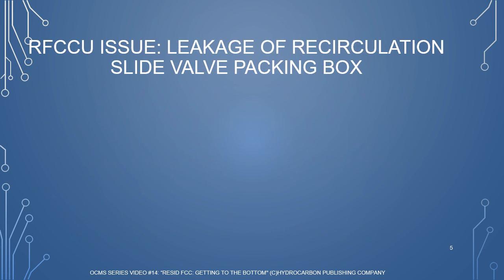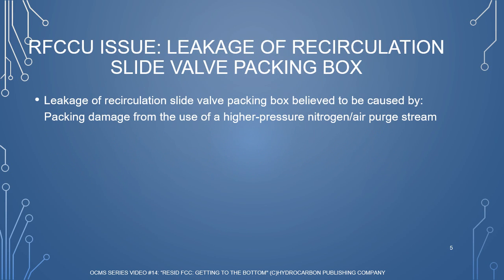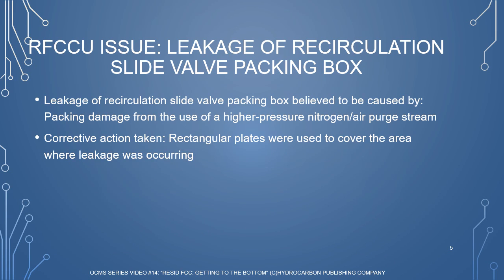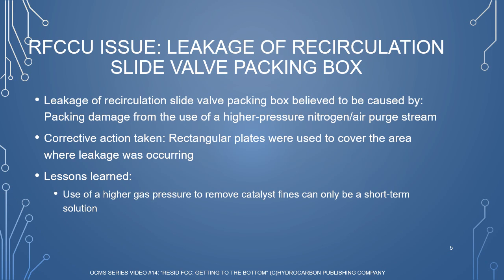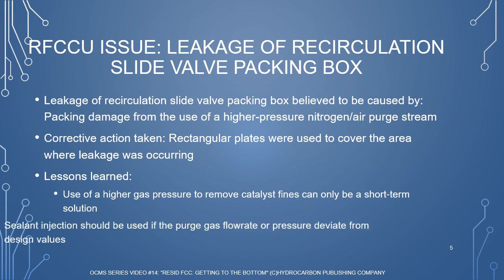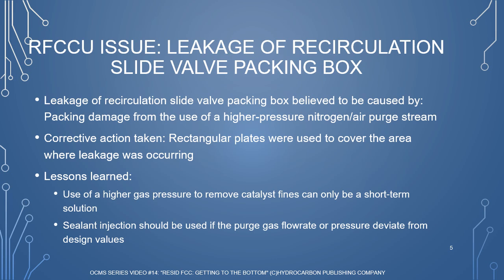After experiencing leakage of a recirculation sliding valve packing box believed to be caused by packing damage from the use of a higher pressured nitrogen air purge stream to fix a stuck valve stem, the refiner took the corrective action of using rectangular plates to cover the area where leakage was occurring. The lessons learned were that the use of a higher gas pressure to remove catalyst fines that are causing the valve to stick is only a short-term solution, and that sealant injection should be used if the purge gas flow rate or pressure deviate from design values.